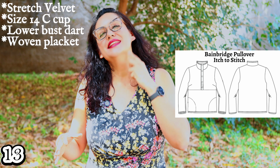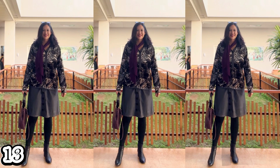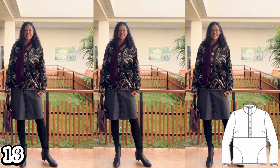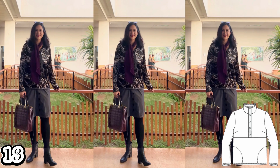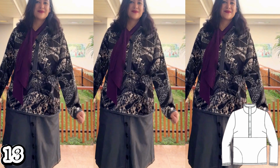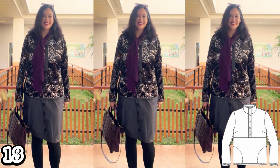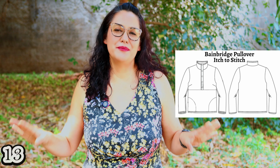There's a sort of stand-up collar and a placket here that I sewed in woven. You can do that. The pockets on the side here are so easy to sew. The stretch velvet that I have there is so amazing. I picked that on purpose because this is my dressy type of pullover and I have worn it to church and I absolutely love it. It's so, so pretty. I was just so, so happy with the fit here.